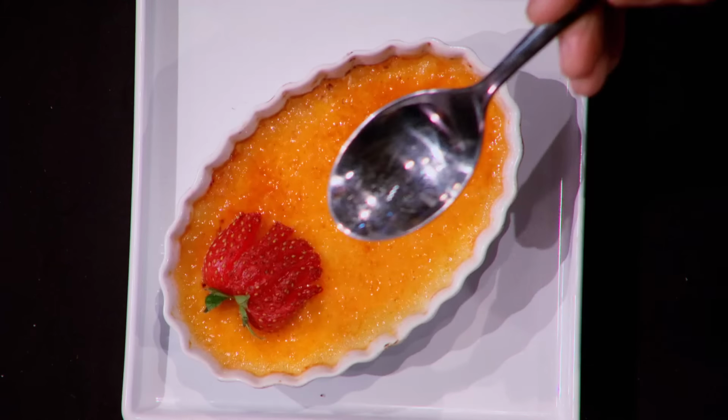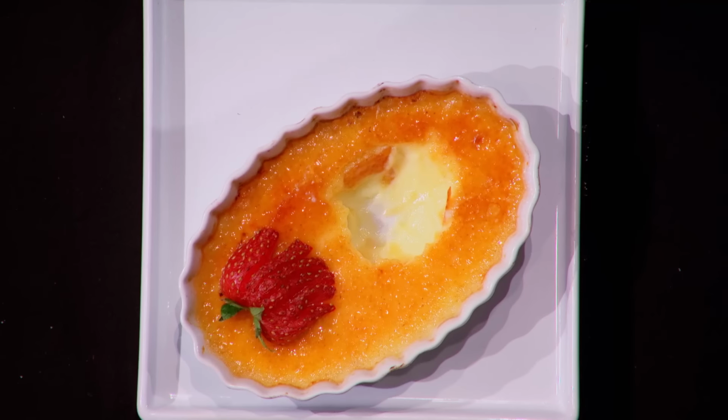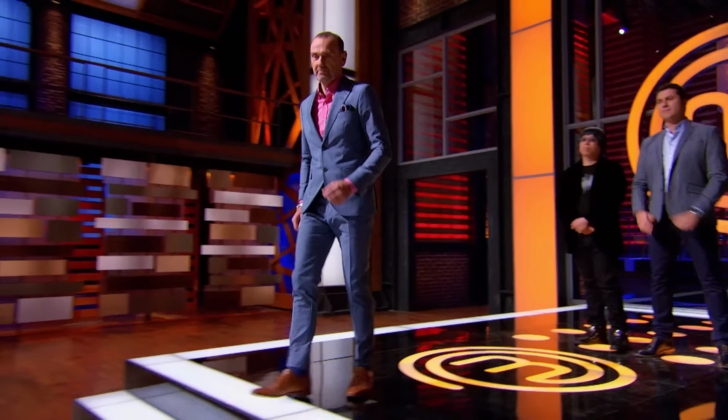Lynn! It looks pretty perfect to me. I like that crack because it's kind of like thin ice. The sugar coat felt very, very even, and that's what I was looking for. Inside, you have a nice mixture of the white chocolate with the egg mix. That is close to perfection. Great dish. Thank you, Chef.